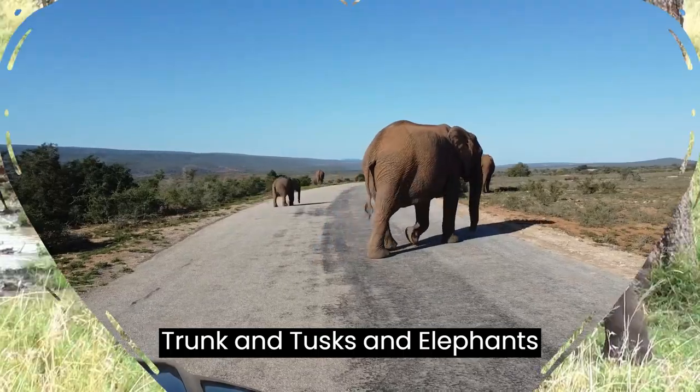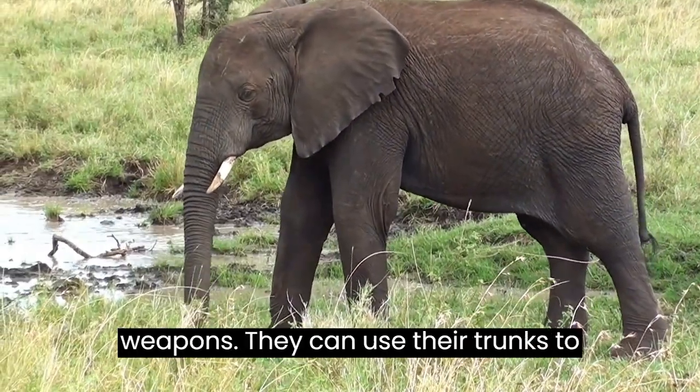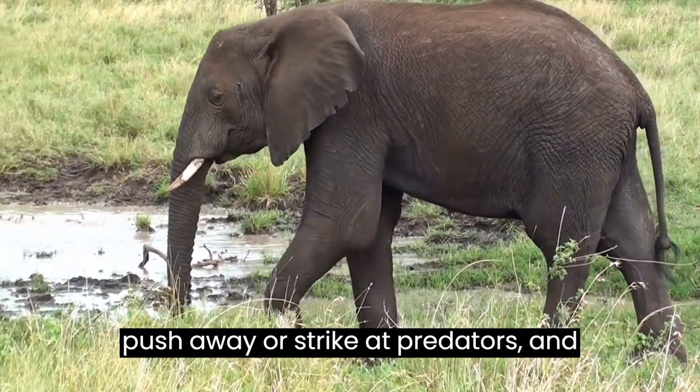Trunk and tusks. An elephant's trunk and tusks are powerful weapons. They can use their trunks to push away or strike at predators.